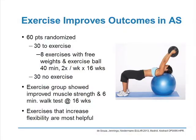Great. So speaking of exercise, I have to tell you that in my training, I don't think exercise was really emphasized, but I just wanted to pull up this interesting abstract. It looked at 60 patients, 30 randomized to exercise and 30 to no exercise, and they showed great improvement in muscle strength and 6-minute walk tests. So I think this adds to what you just said, that exercise that helps with flexibility is really the most helpful for these patients.